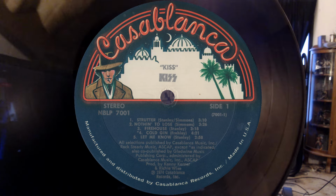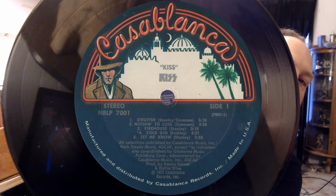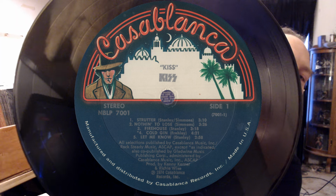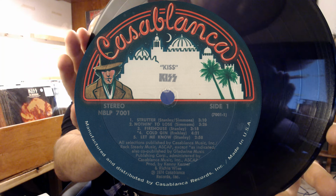So now you'll notice that there is silver text on this label, and you have the title and a logo above the spindle hole, and you'll notice that the tracks are center justified, as they call it, meaning the line justifying them goes down the center instead of left or to the right. If it was left justified, everything would line up down the left side. If it was right justified, everything would line up down the right. So you notice this one's kind of got everything centered.